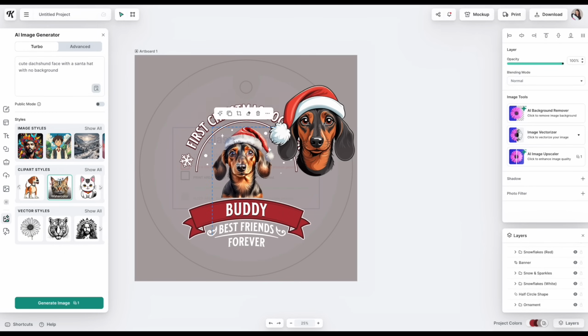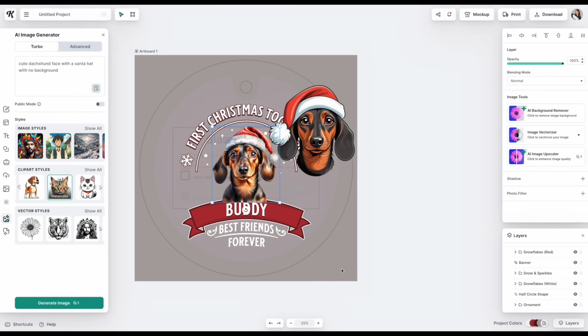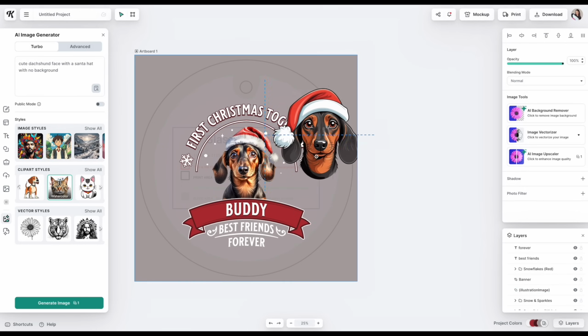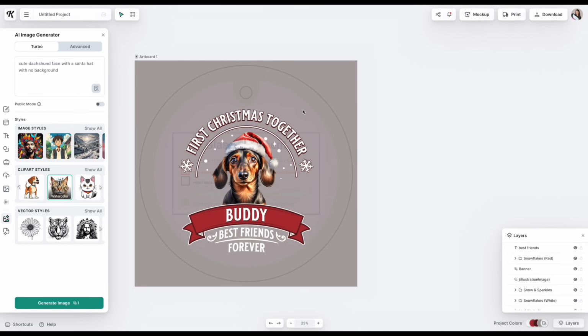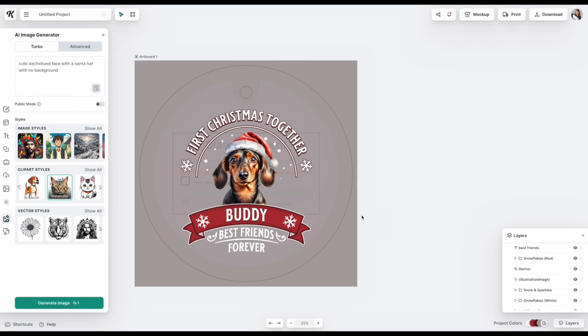So I think I like the watercolor one. These tend to perform really well on Etsy. They give it, again, a little bit more of a handmade feel with that watercolor painting style. So let's move this all the way to the back. And sometimes if there are a lot of layers, it's just faster to move it this way. I want it in front of the snow, but behind the banner. And so now we'll get rid of the cartoon. We don't need that one. And then I realized we lost our snowflakes when I changed the color, so let's add that back in.